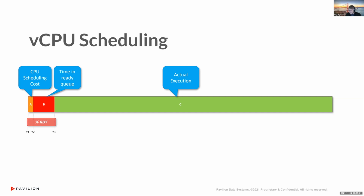If your ready time is 25%, then you're basically running 4x worse compared to a physical server. So keep an eye on it. That is a very important counter. And now understanding how that works will help you to better fit your workload.